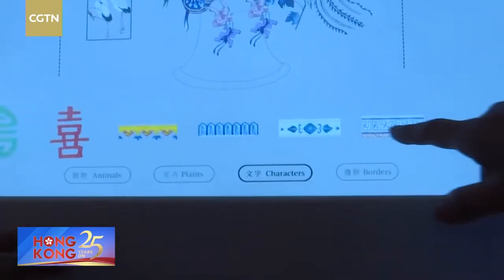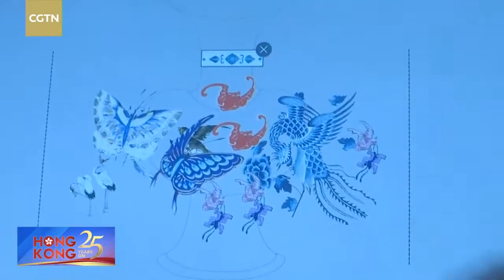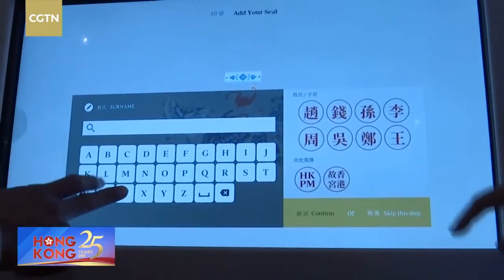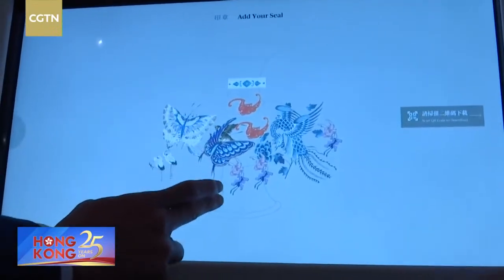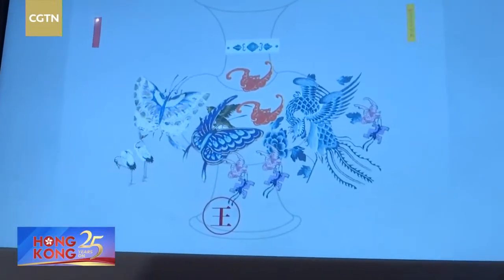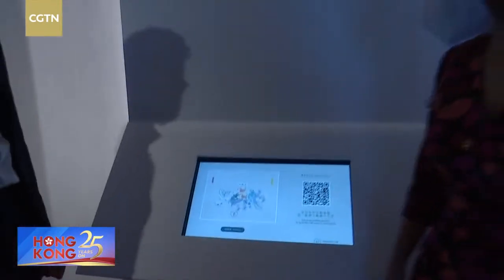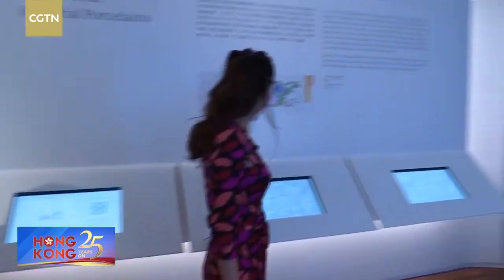Yeah. This is so cool. So you can drag and drop, and design your own ware. You can even add your initial to it. For example, I just randomly pick one and then confirm, and then put it here. And then you can get the QR code and scan and save it to your mobile device. That's amazing. So scan it and then share it on social media, right? Yeah. That's a great way to promote the museum and promote Chinese history.